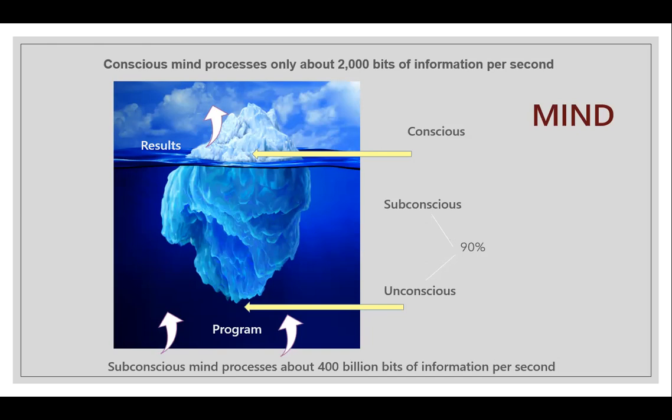But can you do that to your body? Can you do that to your mind? You cannot. And you know something? Your subconscious mind is processing about 400 billion bits of information per second. That is a phenomenal amount of information that is being processed. Why? Because it is in your subconscious mind. It is unseen, it's deep within you. So it is a program that you have within yourself that is manifesting out in your mind.